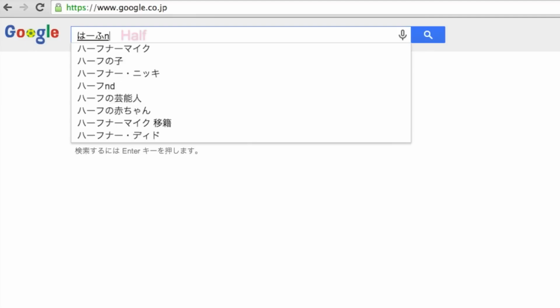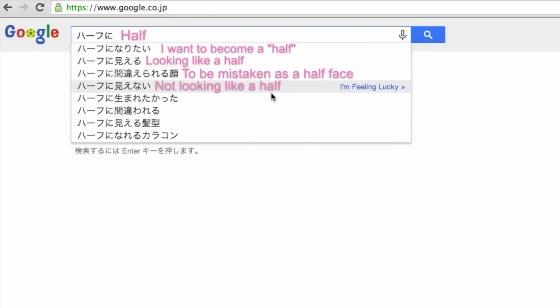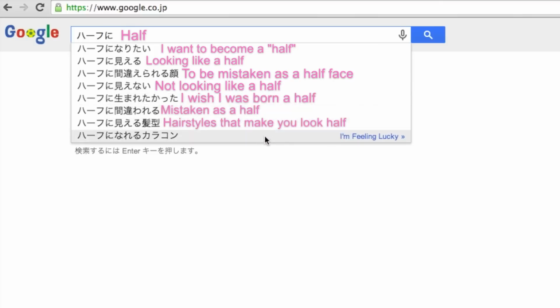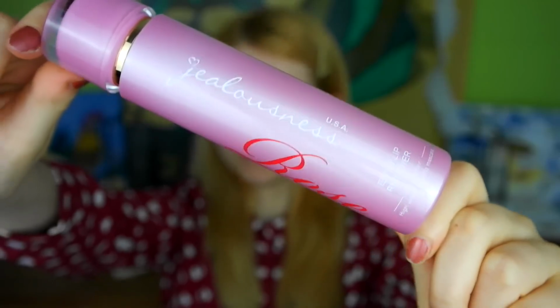Just by typing in the word half into Google, you see how serious this trend has gotten. But can foreigners too make themselves look half Japanese? Let's try it! Get a face cleanser. I use this one because it smells like an English rose garden.